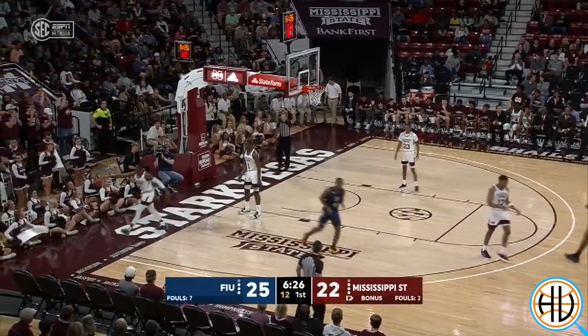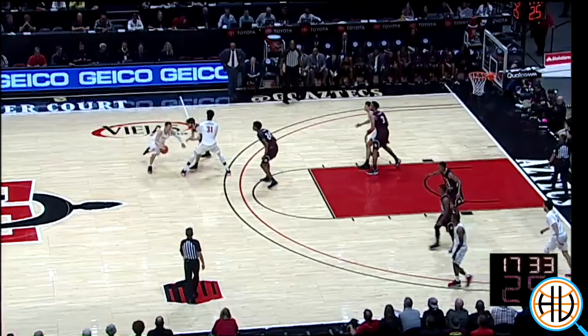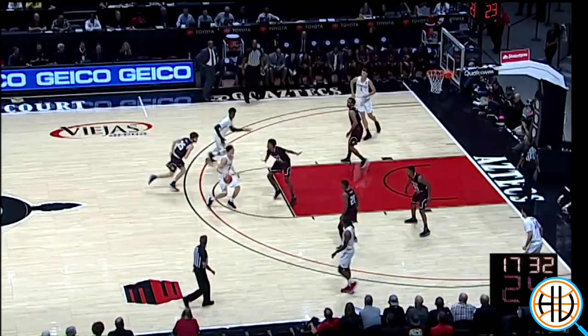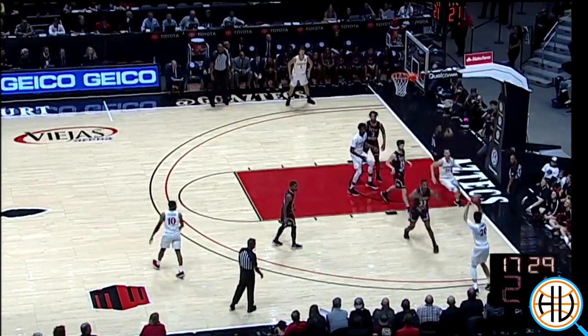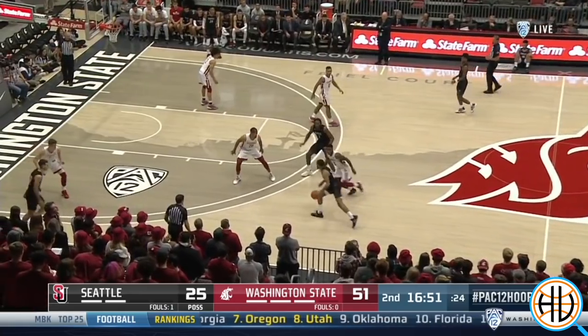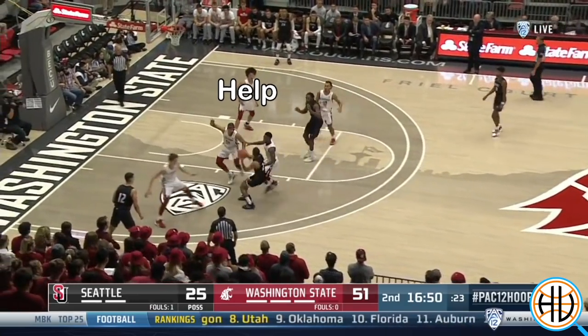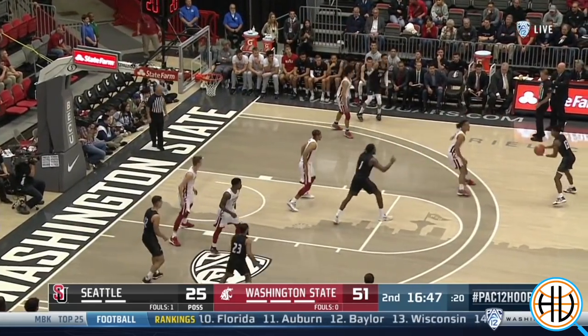The other advantage to ice is keeping the ball on one side of the floor. Here Texas Southern isn't in hard hedge or ice, and the ball gets into the middle. It's harder for the defense to commit to help when the ball is in the middle of the floor. The passer can easily see all of his options, and the length of the shorter pass gives defenders less time to recover. Compare that pass to this one against ice. The defender does give some help on the roll, but he has time to recover on the flight of the longer pass.